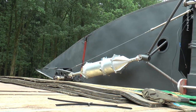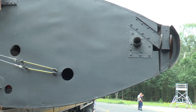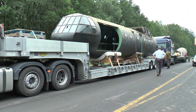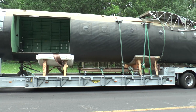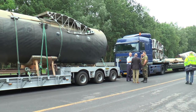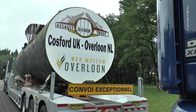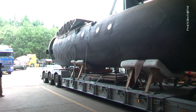Before it goes to its final destination, the Overloon Museum, it will be on display in Oosterbeek in front of the Airborne Museum, next to the war monument The Needle, for the 75th commemorations in September this year. At Airbase Soesterberg, the parts will be cleaned and restored if necessary and will be brought to Oosterbeek at the beginning of September. It will be reassembled undercover and stay on display from the Airborne March till after the commemorations.